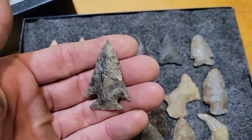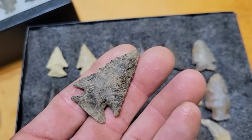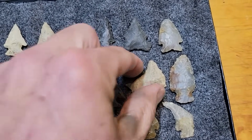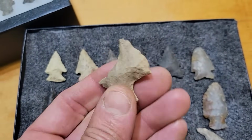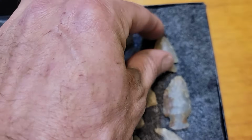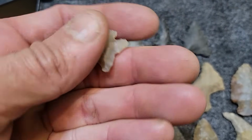Look at that Amos point. It's got a crystal inclusion there in the edge. That's a smoker, isn't it? There's a hafted shaft scraper right here, made of Brush Creek chert. This is more of a Kirk looking point made of real high quality, like river cobble agate, I'd say.